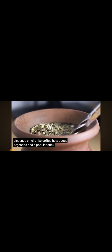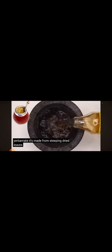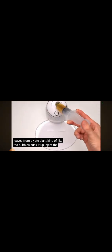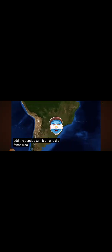How about Argentina? And a popular drink there is yerba mate. Even Messi drinks it. This is yerba mate. It's made from steeping dried leaves from a yerba mate plant. Kinda like tea. Bubbles. Suck it up. Inject the mate. Add the peptide. Turn it on and dispense. Whoa.